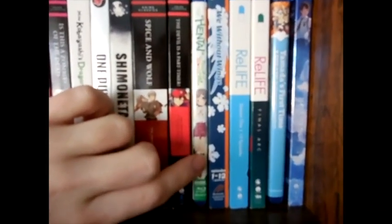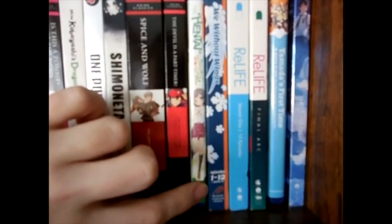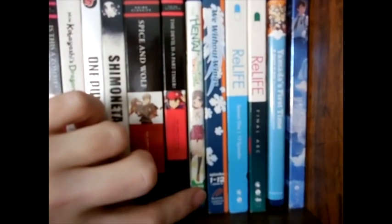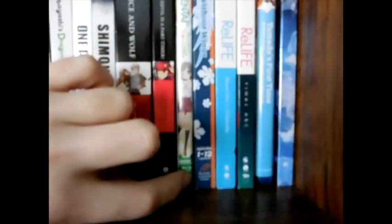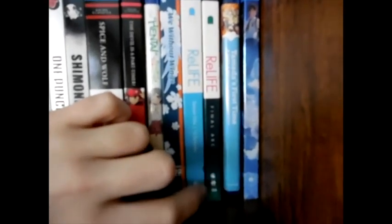Hentai is the name for pervert in Japanese, so this isn't a hentai. Just clearing it up for those of you who are wondering. I really don't collect hentai, so I just want to make sure you guys know that the title does not mean it's an actual hentai. Alright, here we have Wings Without Wings, Real Life Season 1 and Real Life Final Arc.